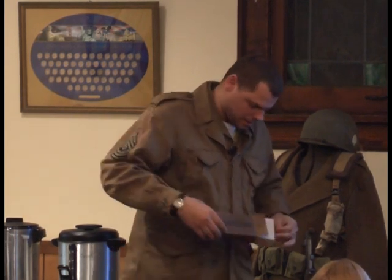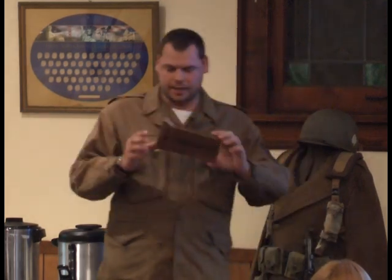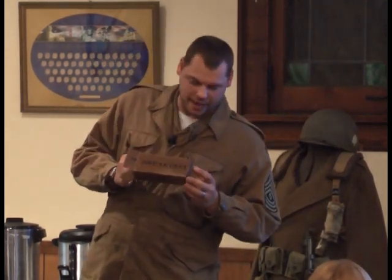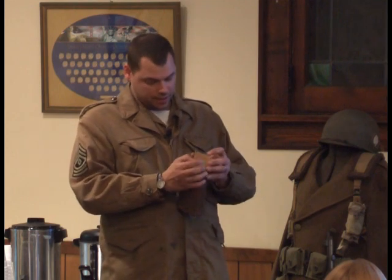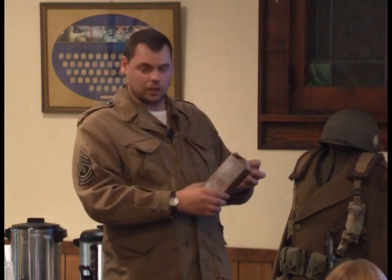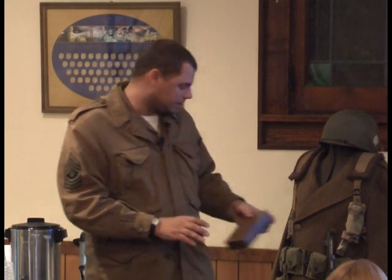There we go. There was a wax inner box, and the reason this box was wax is if the outer box got wet or your gear got wet, your food would be fine. Nothing else inside would get damaged. You'd actually have to cut the wax to open up the outer box or the inner box.